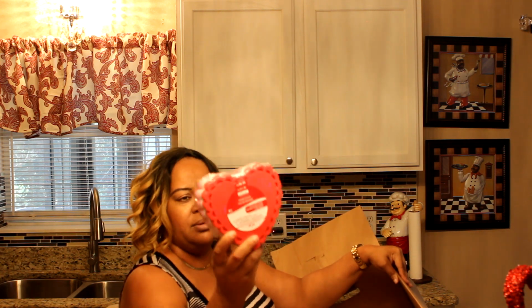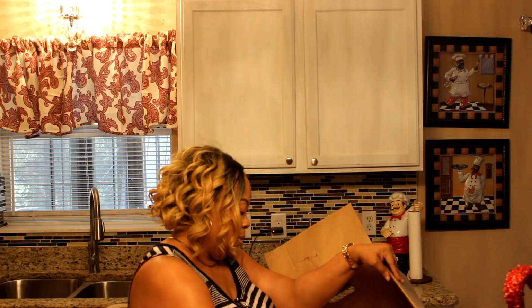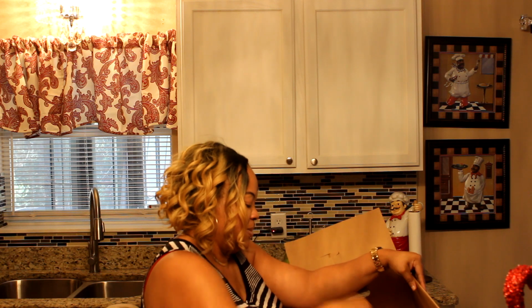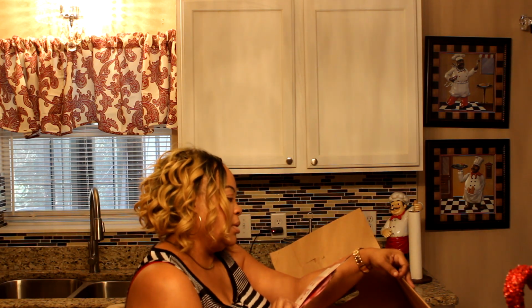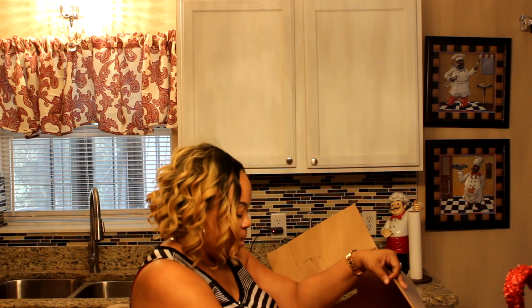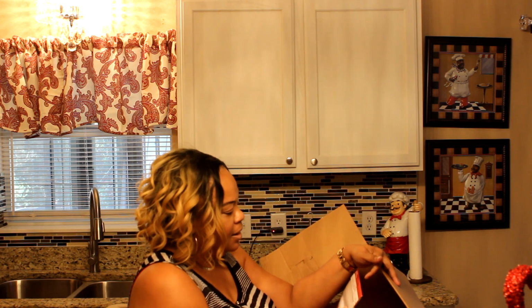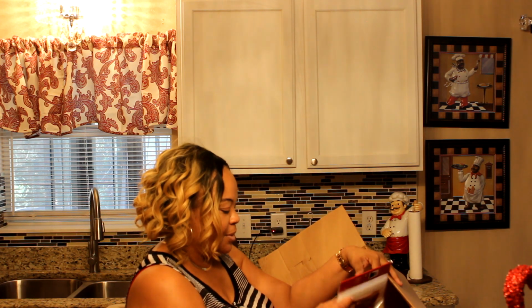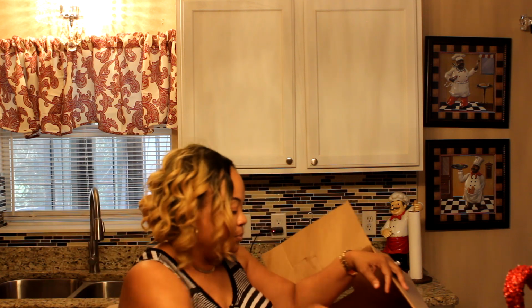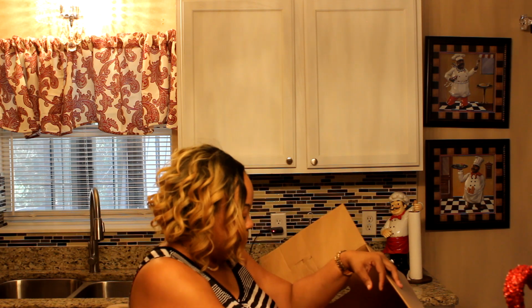Some more of the foam stacks, 30 packs. A lot of the stuff is standing up here. A felt garland kit, like that. First time I came across that. This is something I'll keep, these treat bags. It's a 25 pack. Those are cute. Another silicone mold that makes the third one.